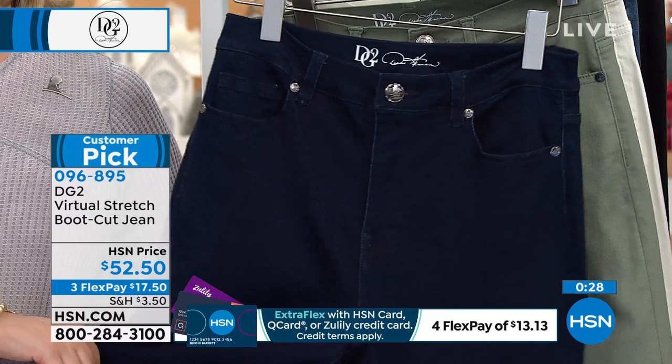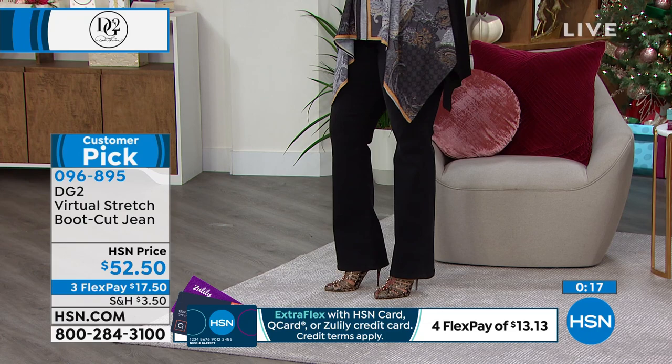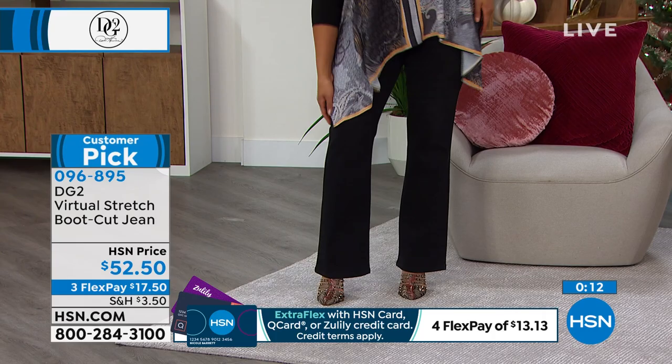So, you know, this is the jean that you didn't know you needed until you have it. And then, like all the girls on Facebook, you're like, wait, where is the virtual stretch bootcut? I need it back. I need colors. So I would love, Helen, if we can show in our last couple seconds all the different colors that you can choose, because this is a great day to pick up a couple of options.